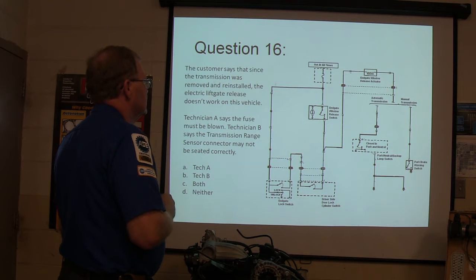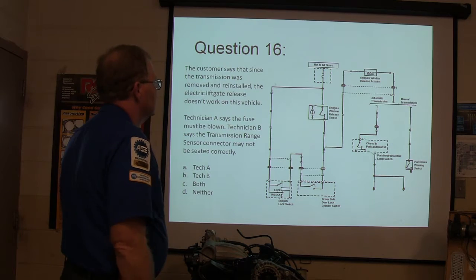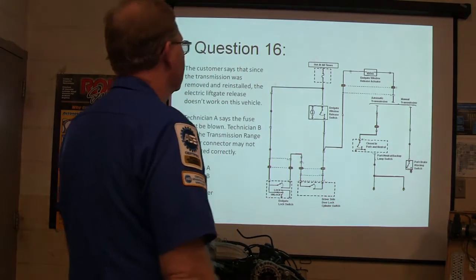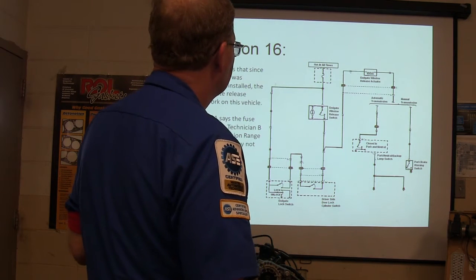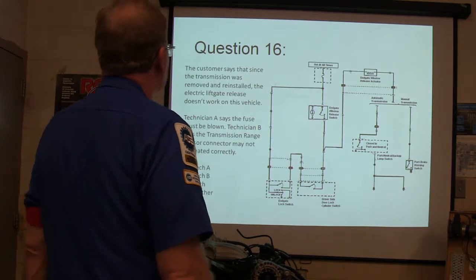Richard, can you point out the liftgate thing? That's it. We'll call it that one there. I probably should have made sure my words lined up and everything. Should be too long. All right.